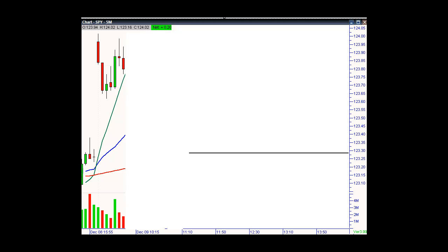Okay, so here's the red bar breaking the low, and you can see the 8MA is right there. So if we come down through this 8, chances are we're going to break the pivot and come right down to the 20MA. Okay, so that's exactly what we got. The 8MA breaks, price moves all the way down to the 20MA.